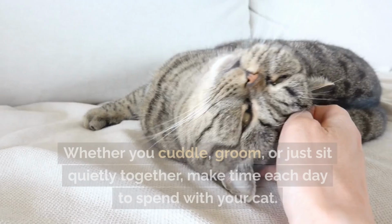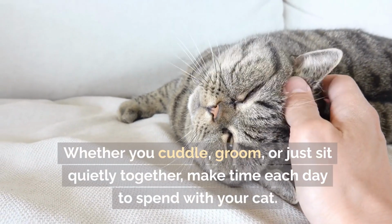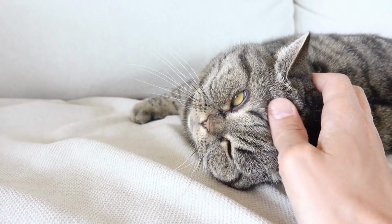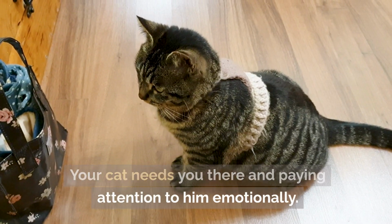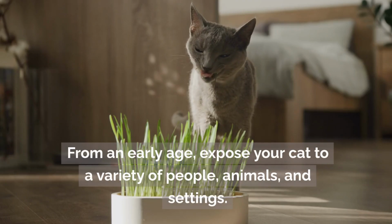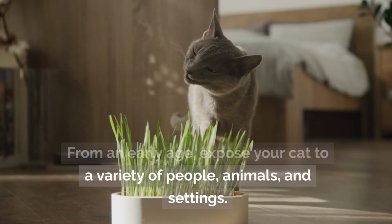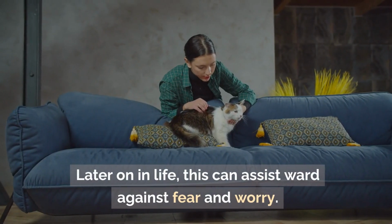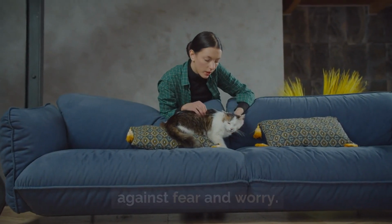Quality time. Whether you cuddle, groom, or just sit quietly together, make time each day to spend with your cat. Your cat needs you there and paying attention to him emotionally. Socialization. From an early age, expose your cat to a variety of people, animals, and settings. Later on in life, this can assist ward against fear and worry.